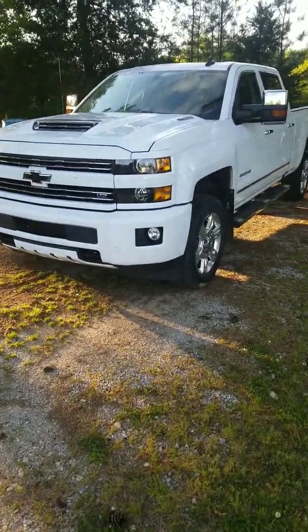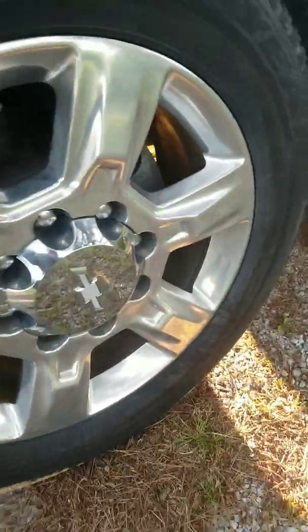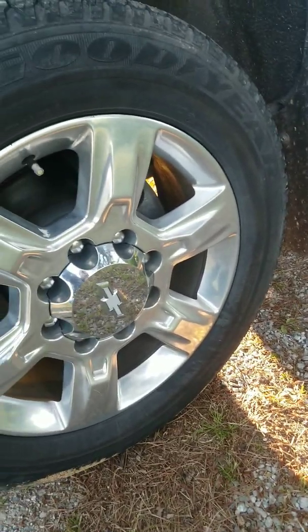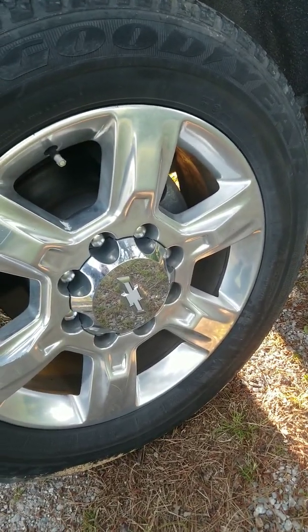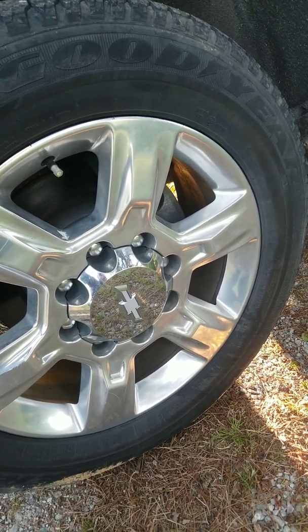Hey guys, I was going to do kind of a review on the Goodyear Wrangler SR-A 265/60R20 tires. Now, I was told that that tire doesn't commonly come on the 2500 HD, but this is a Canadian truck, and they said that's probably why it was.